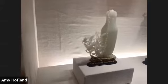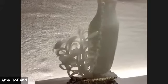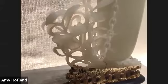hard to see. But the chain is not carved out. These rings are not added. It's actually carved within the stone. So you would start one ring and then start the next. And the chain is also functional. It connects the lid of the vessel, which is decorative for the most part, to the base of the work of art.